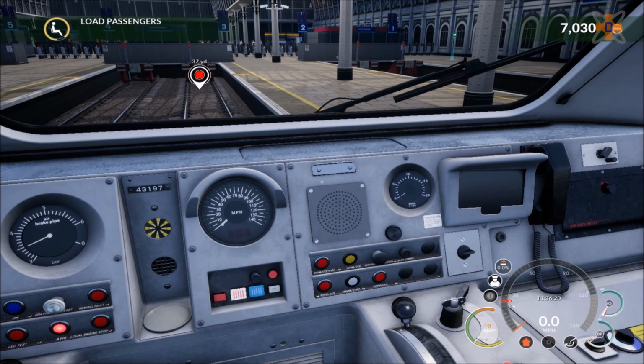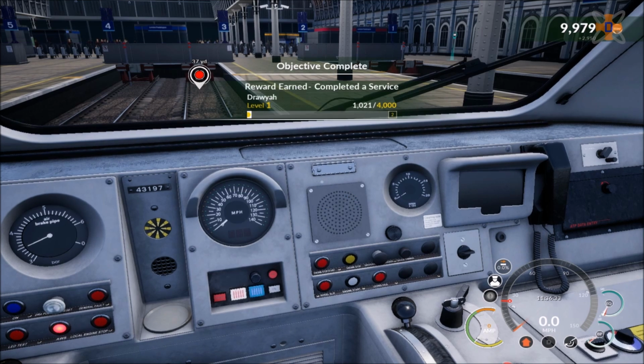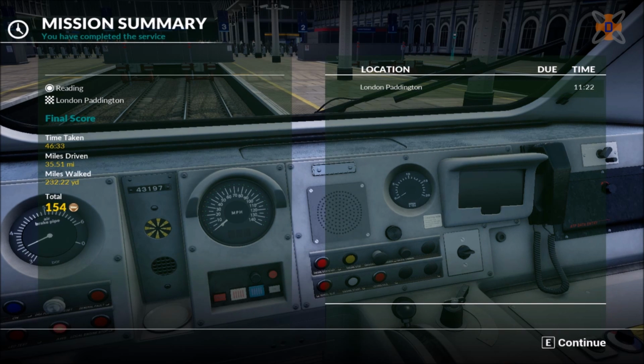I'll have a class 66 freight train video for you. And the passenger one later, so there we go. Passengers deboarded, lock the doors, there we go. And mission over, get the awards, and here are our final scores in the end.